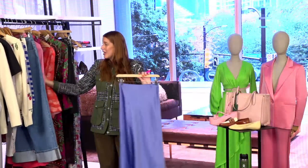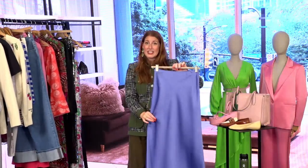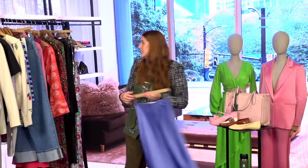So Staud item, great option there. Again, when we're talking high shine, similar to that Farm Rio satin slip skirt, love this one from ASOS Design. Under $100 there, it's an easy way to do glam for the day. You could literally do this with a sweatshirt and a pair of sneakers or easy thong sandals. Really brings it down, tones it down, but it gives you that feeling that you're dressed up and you have your statement piece on.